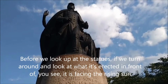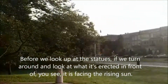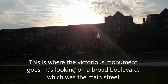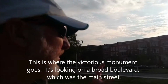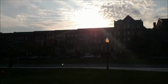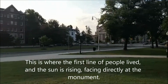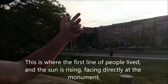Before we look up at the statues, if we turn around and look at what it's erected in front of, you see it's facing the rising sun. This is where the Victorious Monument goes. It's looking on a broad boulevard, which was the main street. It was named after Charles, the King of England, at the time Baltimore was founded. This is where the first line of people lived, and the sun's rising, facing directly at the monument.